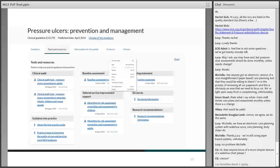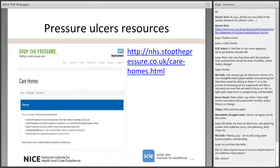So on the NICE website, there's availability of looking at the clinical audit tool. So they've developed clinical audit professionals for prevention in adults, also about how this information came about and practical steps to improving the quality of care. And there's also a baseline assessment tool that you can have a look at and use.